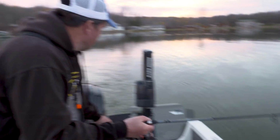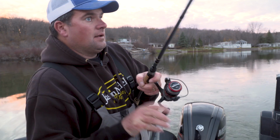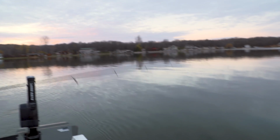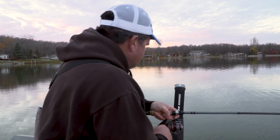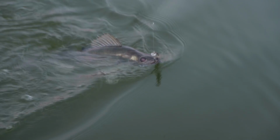That fish hit it. I'm just going to put the boat in neutral here and take my time. Wow. Fish does not even want to budge. Whoa. Come on. They are so strong. Look at that. Oh, come on, come on, come on. Oh, there we go.